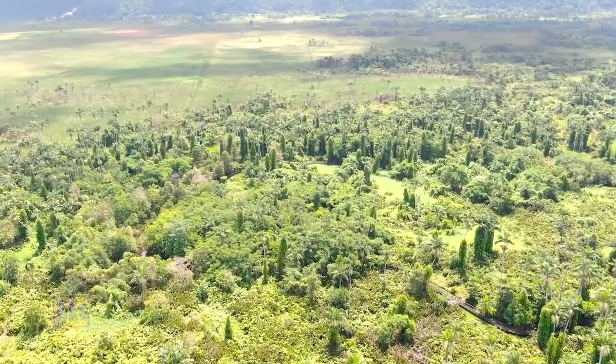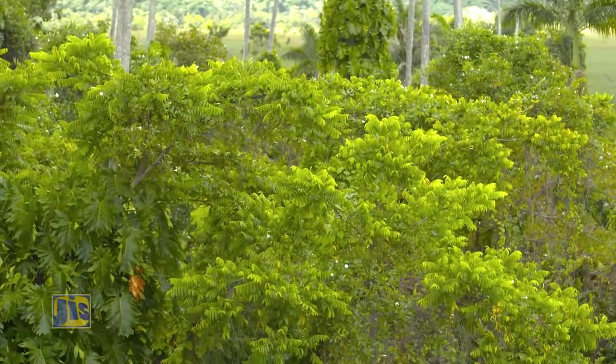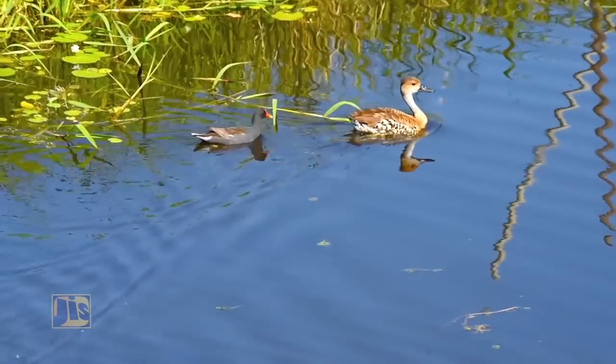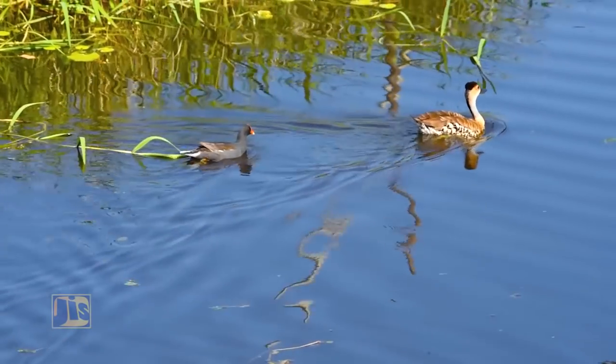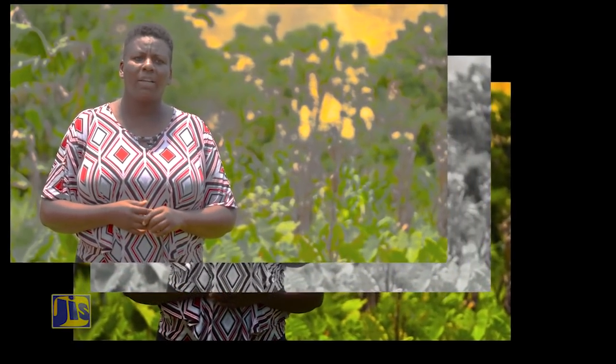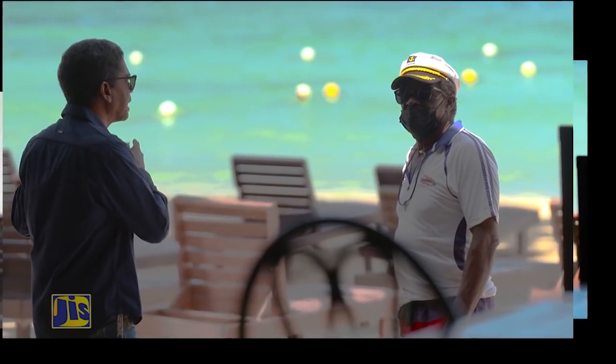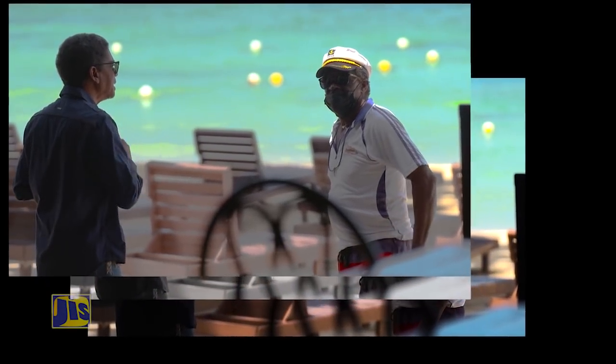Others include a wetland assessment of other wetlands within the Negril EPA. Another is also population assessment of the West Indian whistling duck, which can be found at the reserve here where we're at. These activities have been made possible through partnerships with agencies such as the Negril Area Environmental Protection Trust, NEPT, and other local stakeholders that have given their wave of approval and support for the project.